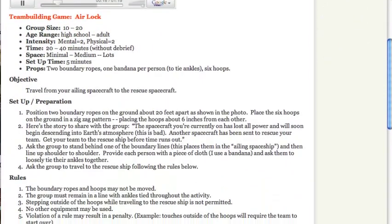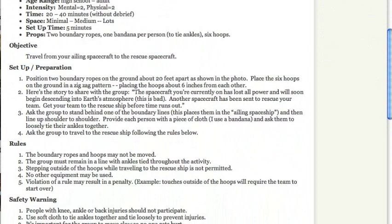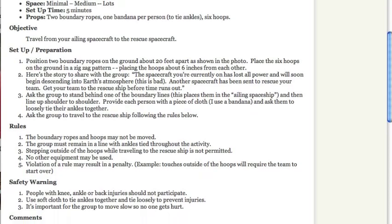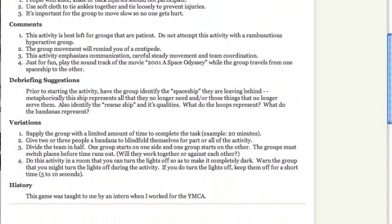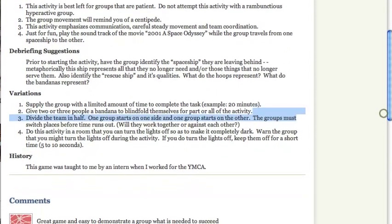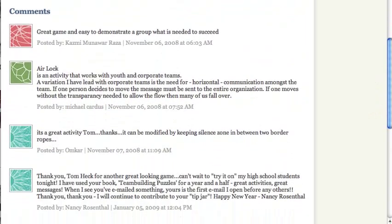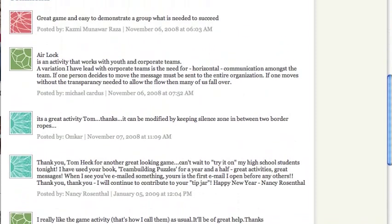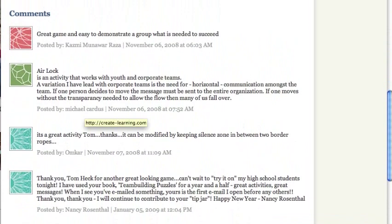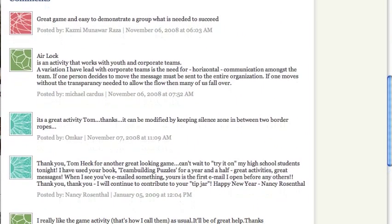And we have the basic information about the age range it's appropriate for, intensity level, space, objective, setup and preparation, rules, safety warnings, comments, general comments about how to lead, debriefing suggestions, variations, and then we have the comments area here. Previous users have left comments. Here's one from Michael Cardis, who shares how he uses this activity with corporate teams that he serves.